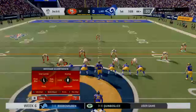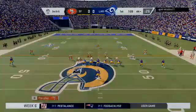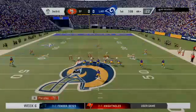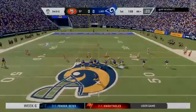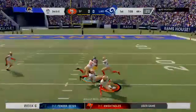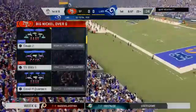Here comes the 7th play of this opening drive. They've moved it well, but here's 3rd down. Throwing again is Goff. That's going to be complete to his tight end, Everett. And this will move the chains again as the tackle's going to be made at the 49ers 23.